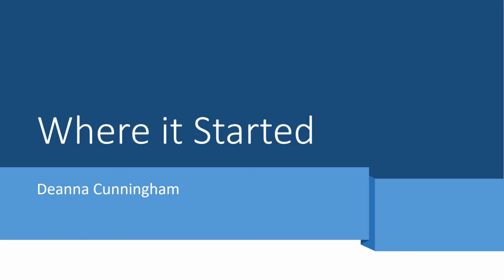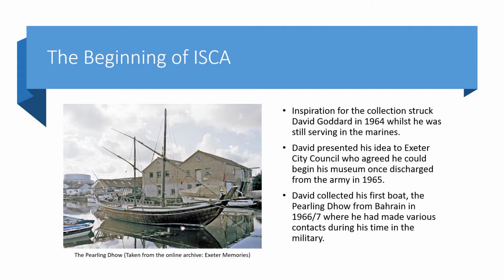So, how did these 270 vernacular boats of different origins and purposes wind up together in a museum in Exeter? Well, Sue Goddard, the wife of David Goddard, recounted to us in an interview that the idea for the museum began with David waking up suddenly in the middle of the night with a desire to begin collecting boats from all over the world and set up a museum in which to display them.